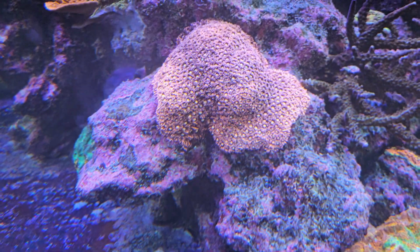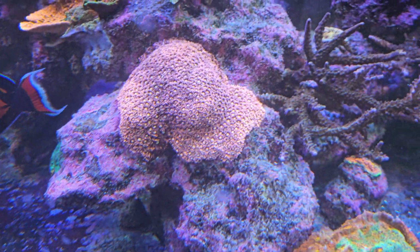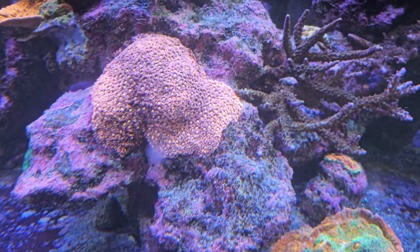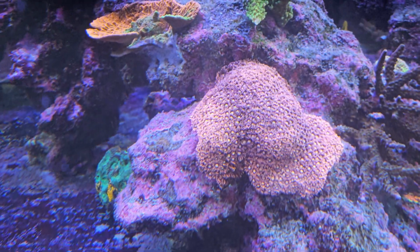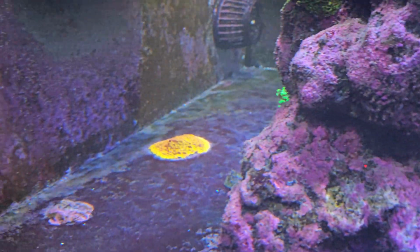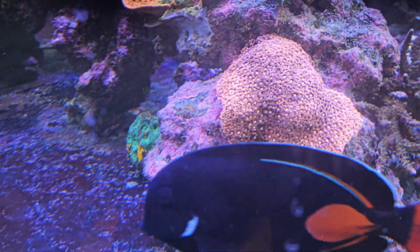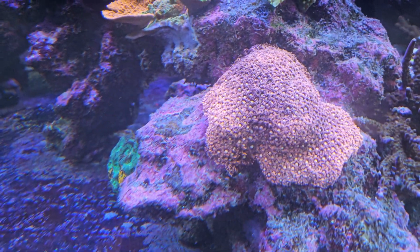So I think eventually that gonny will grow around the corner probably. It'll probably grow over the stag that's there. And then it would probably get longer polyps when it gets out of that flow, but you can see it gets absolutely hammered by it because there's nothing really restricting the flow from that MP60. So it gets bashed by that. But anyway, it's alive, it's growing. I quite like that form actually.